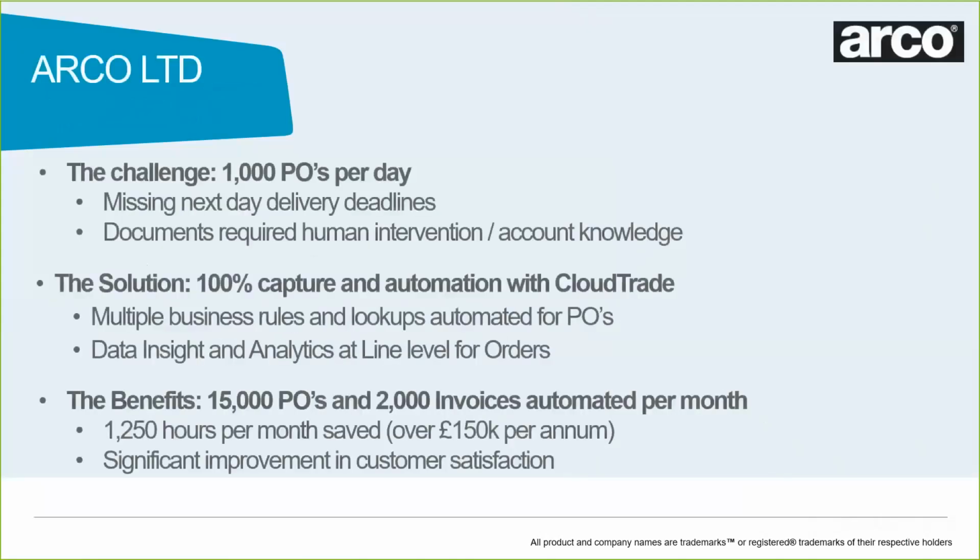Slightly different sector, slightly different use case here for ARCO, who you may be familiar with. ARCO had a challenge where they had over 1,000 purchase orders a day coming through. Now, the SLAs that they set with their clients is that they offer a next day delivery deadline. Unfortunately, due to the volumes that they were receiving and the intervention that was required from the team there and the intimate knowledge of the accounts that they needed, they were often missing these deadlines.